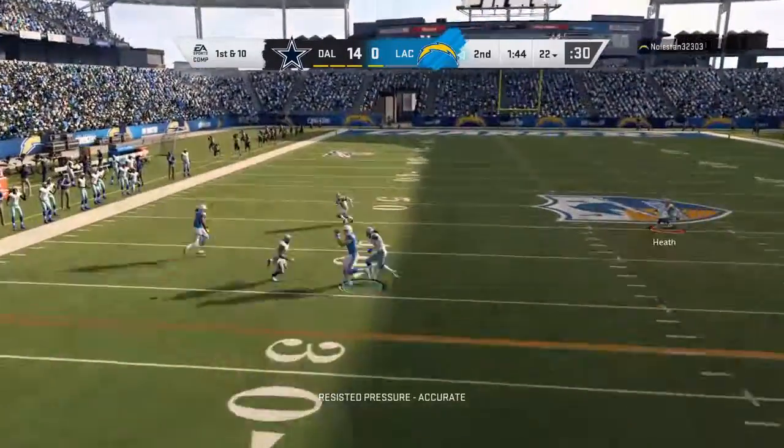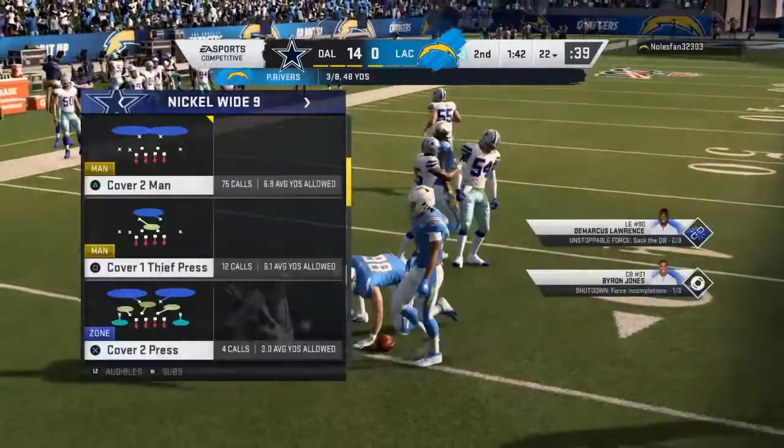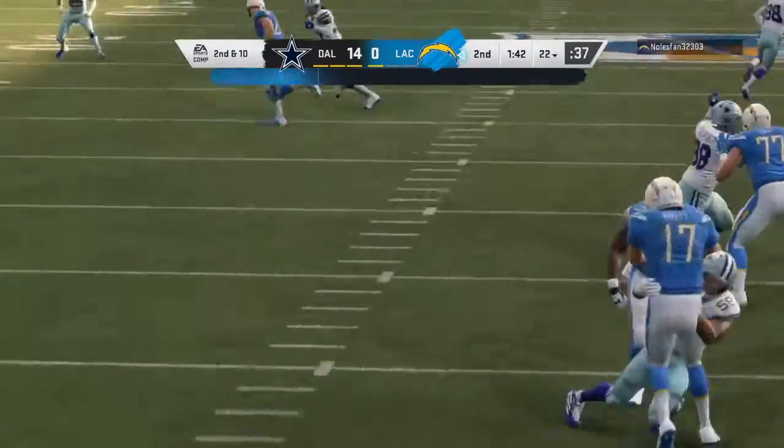Now Rivers. And this will be incomplete. Physical play on the football there, and it's 2nd down.